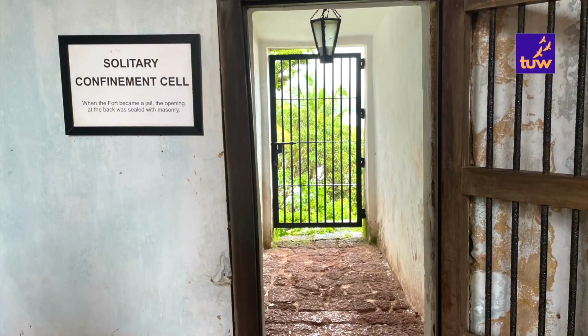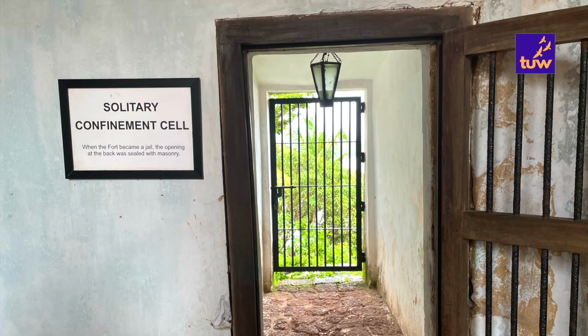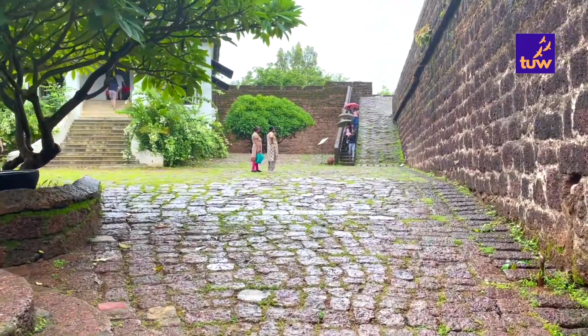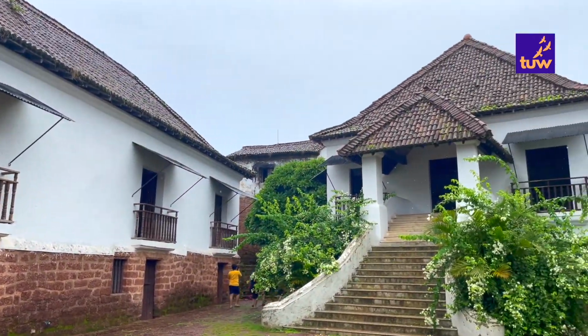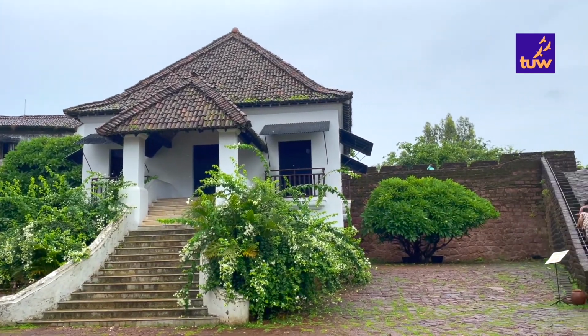Reis Magos Fort initially served as a defense fortress and later had multiple uses, such as a jail and then a hospital. It has now been fully restored and serves as a heritage center in the town. A distinctive landmark in the Panjim skyline, the fortress had very high walls bounded with laterite stones.